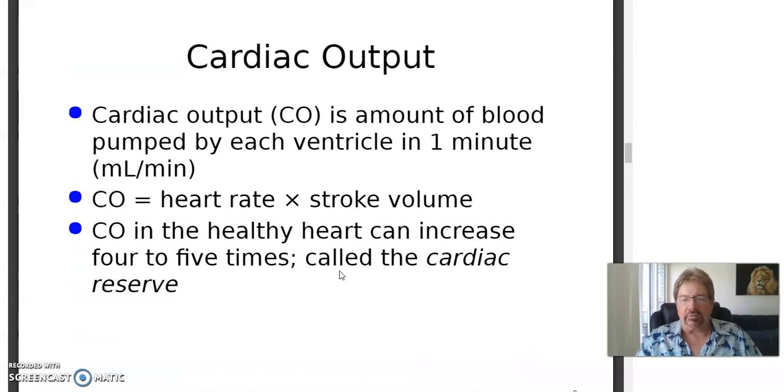Okay, cardiac output. How much blood is pumped every time the heart beats? Cardiac output is the amount of blood pumped by each ventricle in 1 minute. Now remember, the right ventricle is going to the lungs, left ventricle is going to systemic circulation. Cardiac output is the heart rate times the stroke volume. The cardiac output in the healthy heart can increase 4 to 5 times, like if you're having to sprint or you're doing some real, real demanding physical activity. It's called the cardiac reserve.